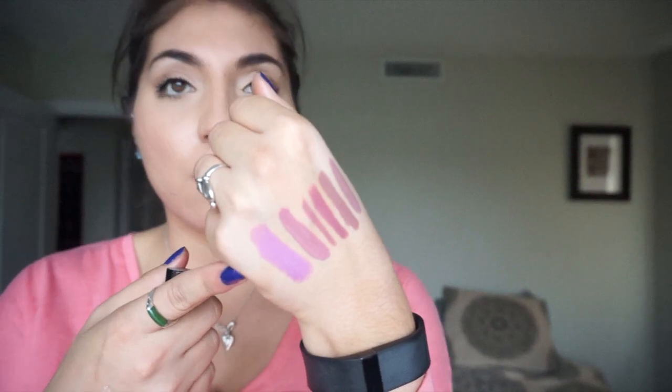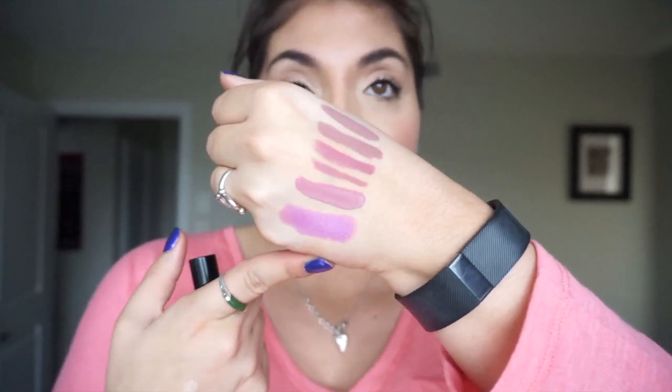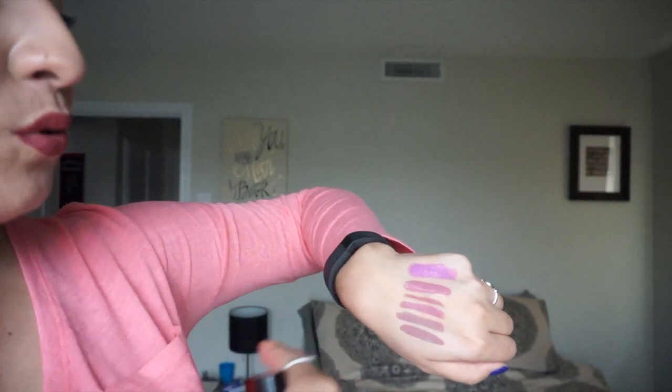And I wore this a lot in the springtime. I absolutely love this. Heather is actually the one that got me to buy this. She talked about it once on her channel, and I was sold. It's like a nice lilac color. But on my lips, it pulls more pink, and on Heather's lips, it pulls more purple. So I don't know, I guess my lip undertone is totally wonky and different.